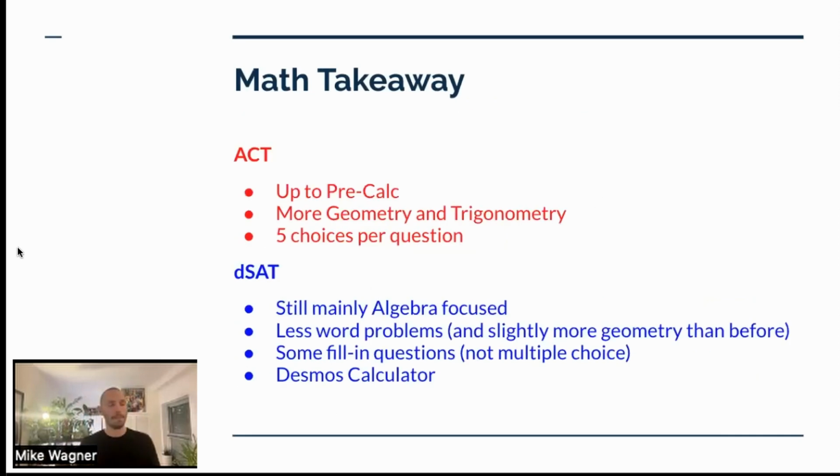All right. The math takeaway: this used to be a big difference. Now it's getting more narrow. The ACT goes up to pre-calc, and for the digital SAT, it's going to be a little bit different depending on which module you go into. In general, the ACT, up to pre-calc, has more geometry and trigonometry on it, and has 5 answer choices per question. The digital SAT used to have a no calculator section, but now the calculator is used on the entire thing. It also is still mainly algebra focused.